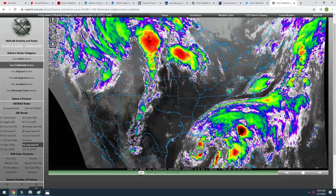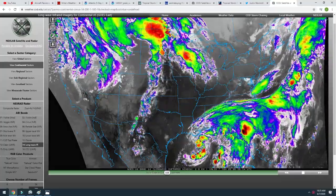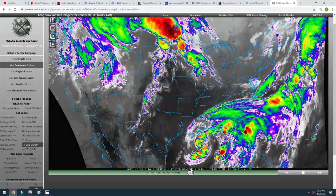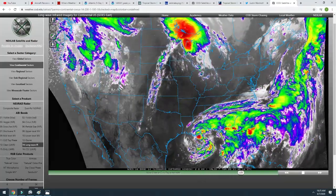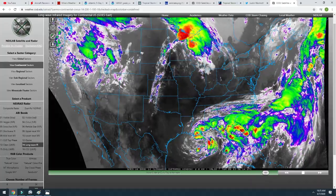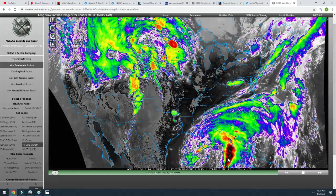The deal with Cristobal, very interesting storm. It's almost like a giant nor'easter in the Gulf of Mexico. It's definitely a tropical storm as it has 50-mile-an-hour sustained winds. It is just pretty messy. A lot of the hard weather we're getting is on the west coast of Florida.